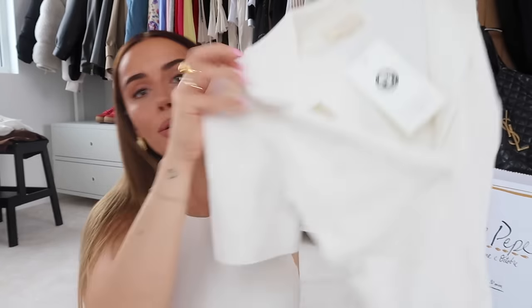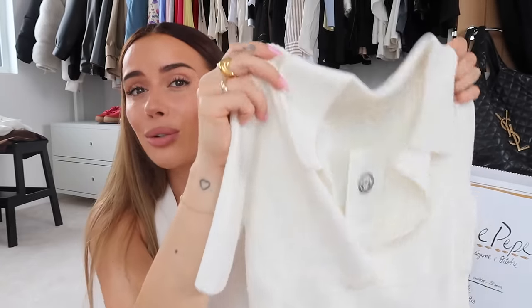The quality feels insane. I love that it's got a really wide open neckline, so it's just going to be really easy to get on and off. That is beautiful with some white shorts, with some denim shorts in the summer. Really, really gorgeous. And then I can wear it with jeans and things like that as we move into winter. So yeah, that is it. That is what I got from Sezane. I was fairly restrained, but I'm so excited by all the bits that I got from them. So let's try those on now.